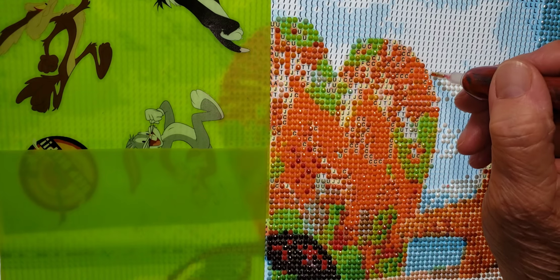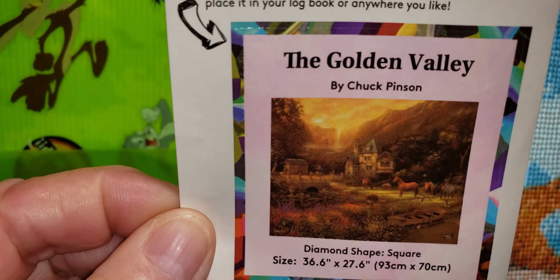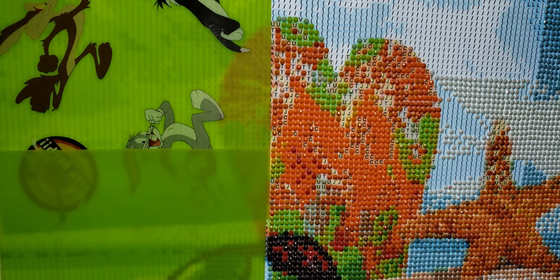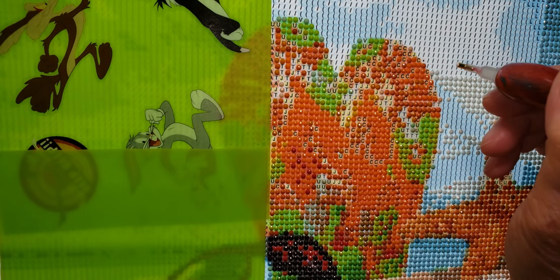But we're doing the Golden Valley June 1st, if anybody wants to join us. It's a Chuck Pinson, and it's another huge painting, 93 by 70 centimeters, or 36.6 inches by 27.6. And Becky and I are doing that together. So as friends of diamond painting, if you want to join us, let me know.